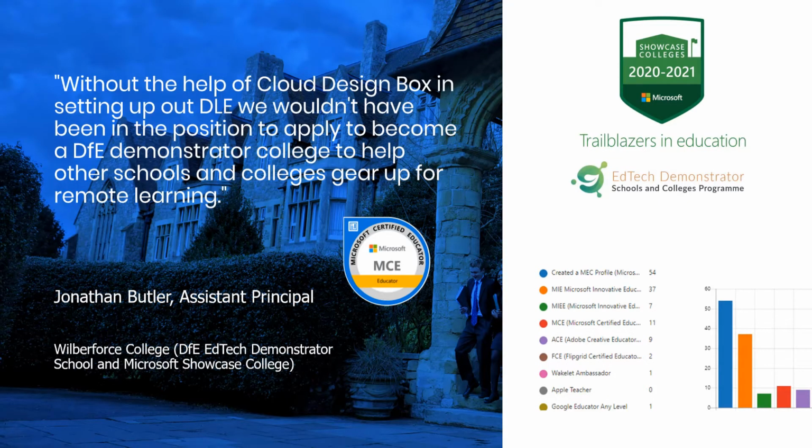Here's a quick quote from one of our customers, which is the DFE Educator School. One of the things that we do try and concentrate on is making sure that you get good user adoption within the school. And as part of the rollout at the PolyMAT, we're going to be doing some online training sessions with teachers. So that's something to look forward to. And hopefully, eventually, maybe some of you teachers might want to work towards the Microsoft Innovative Educator badges as well.